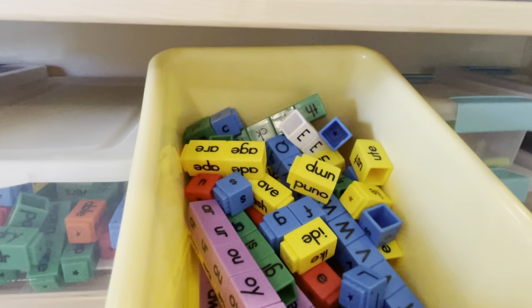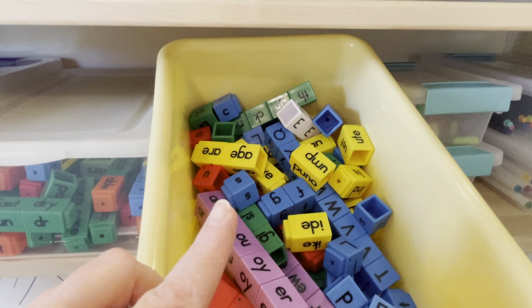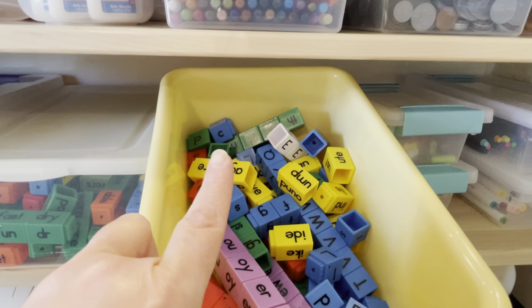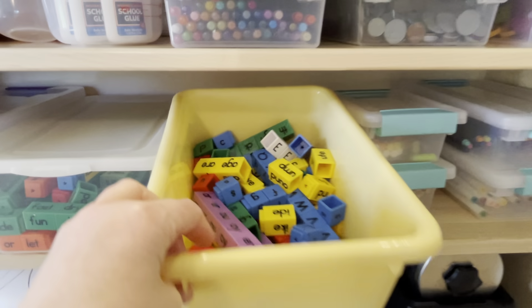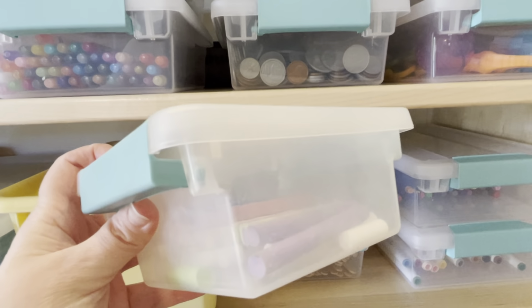Even more of them. This goes down to letters. This is more of a preschool or kindergarten level set. I think some of the ones from the other bin have gotten mixed in with this. Over here we have chalk. This is the chalk that the kids are allowed to have.